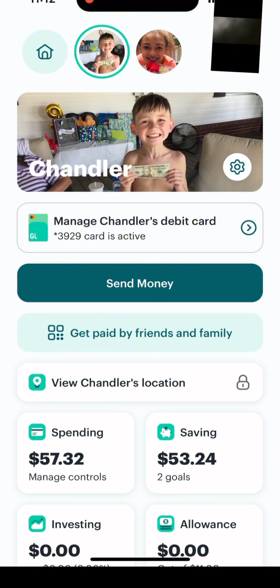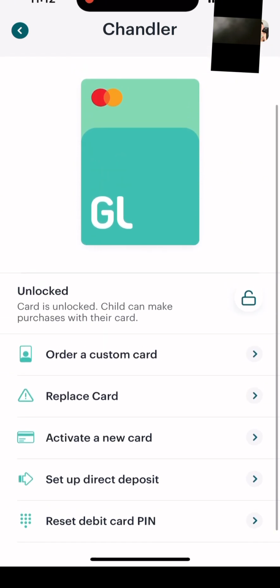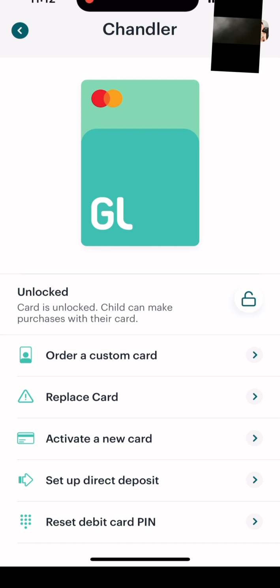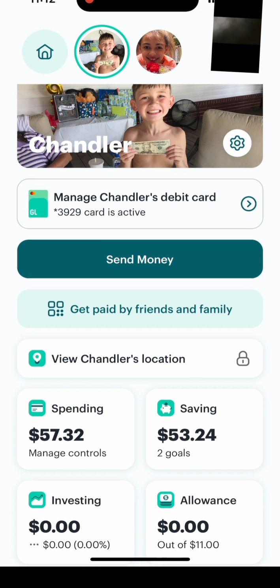I'm going to click into my son's account now, and as you can see, right off the rip, I can go in here and manage his card. I can lock his card. I can do several different things. Say he was to lose his card, I can simply go in there, order him another card, activate it, set up direct deposit, all within the app. I don't have to ever talk to anybody live unless I just forget my password, and that has happened before. Other than that, it all works very well. I haven't had any other problems.